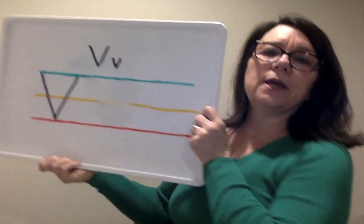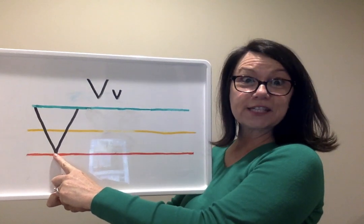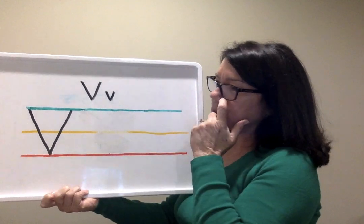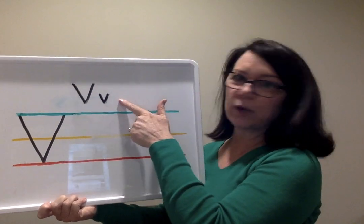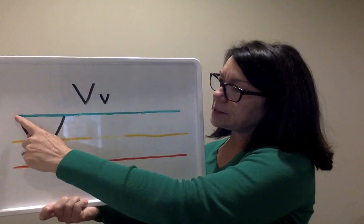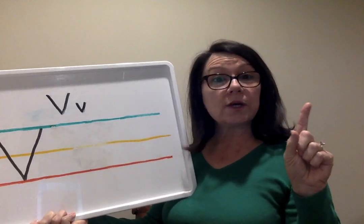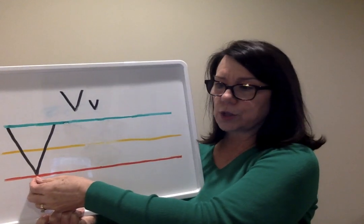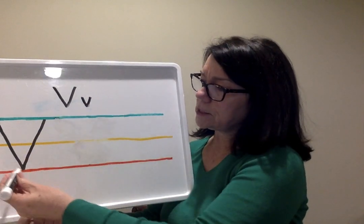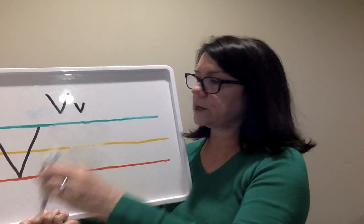So on letter V, you'll start at the green, come down to the red. You have to stop the car and come back up to the green to make letter V. Lowercase v looks just like uppercase, so it'll be very easy to make. So green to red, stop the car and come back up. It's one stroke. You don't pick up your pencil when you stop the car. You'll come down, stop, and go straight back up. But we have to stop the car to get that point.